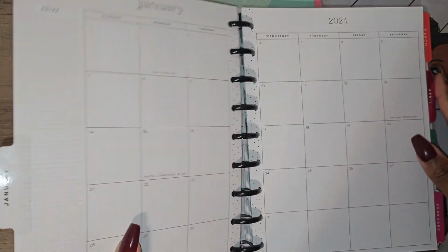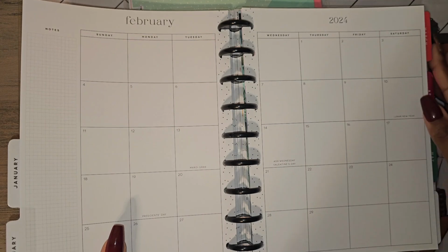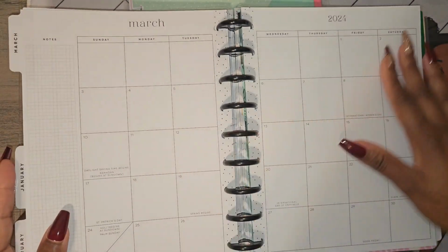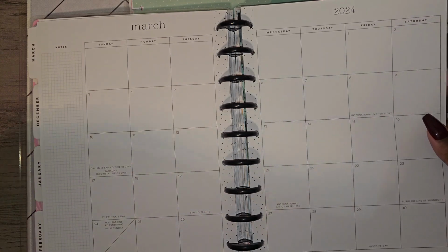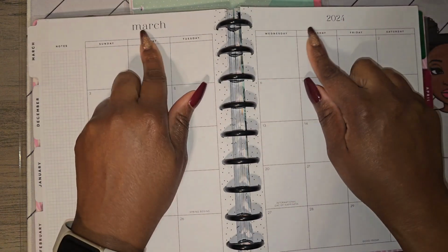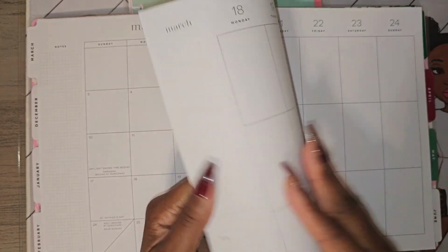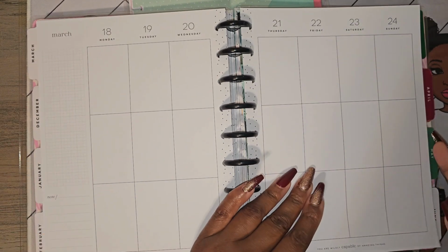Now, I will say, I'm usually not real picky about the dashboards, but some of the dashboards I wasn't necessarily feeling, so I may be swapping out some of them. And because this is neutral, the only thing I have to really pay attention to, and I feel like the font has been pretty much the same in regards to the calendar. Usually it's just the font of the month, but I feel like the days of the week and stuff are kind of universal, so I may be swapping some of those out. But see, it's plain and neutral. It has the notes section, and it has the grid boxes on the side.